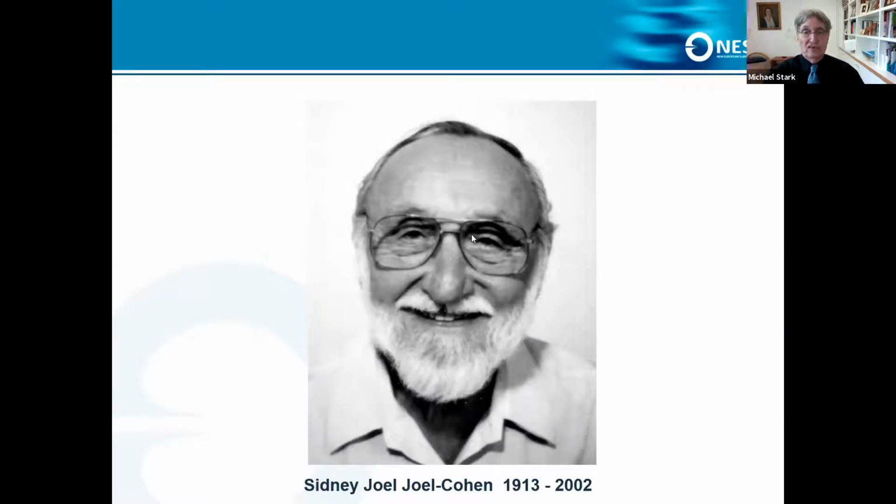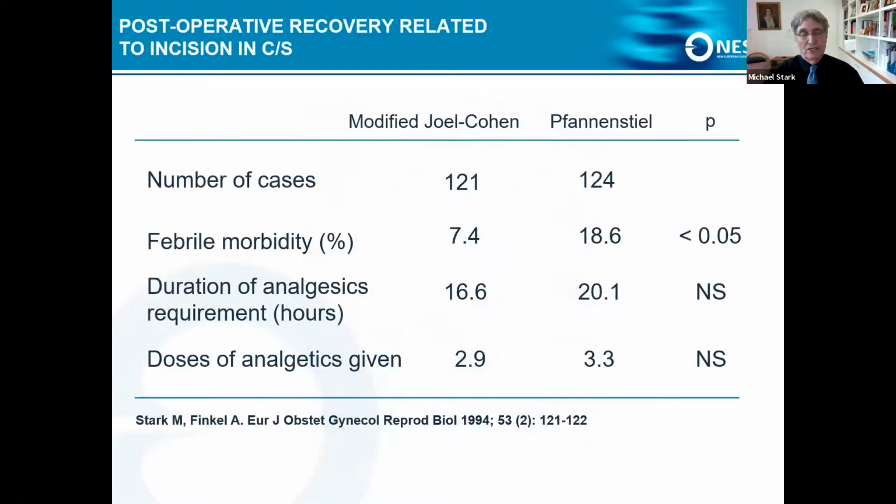In 1972, Joel Cohen, who was my teacher, later became a good friend, and also came and worked in our hospital when I became director. He was a gynecologic oncologist, and he had another idea about how to open the abdomen. He believed it should be done above the plica arcuata, where the muscle is not adhered to the fascia, and therefore easier and less traumatic. And indeed, in a study we did in 1994, we found that a modification of the Joel Cohen incision, compared to the Pfannenstiel incision, gave significantly lower febrile morbidity.